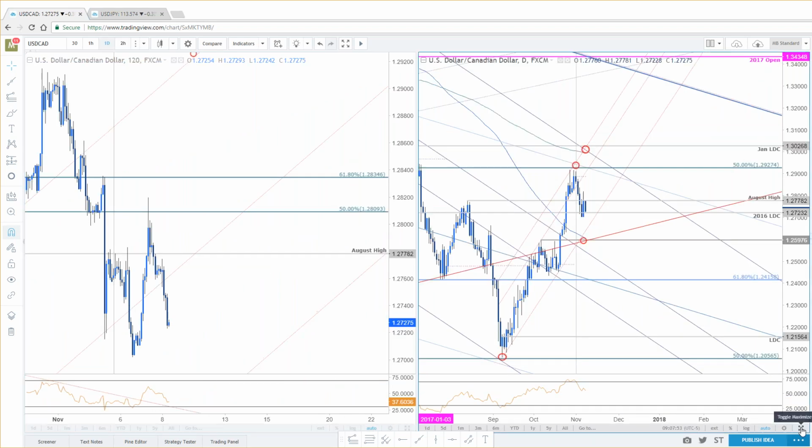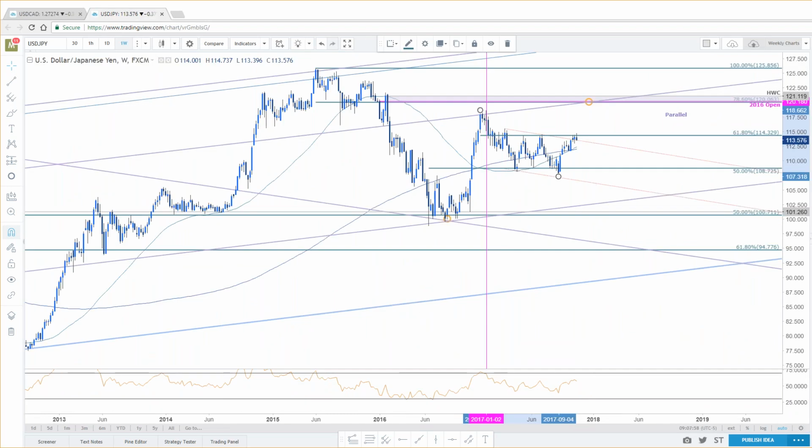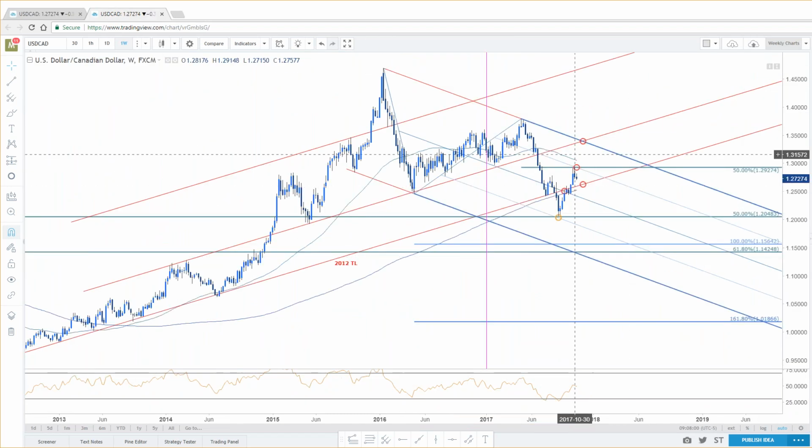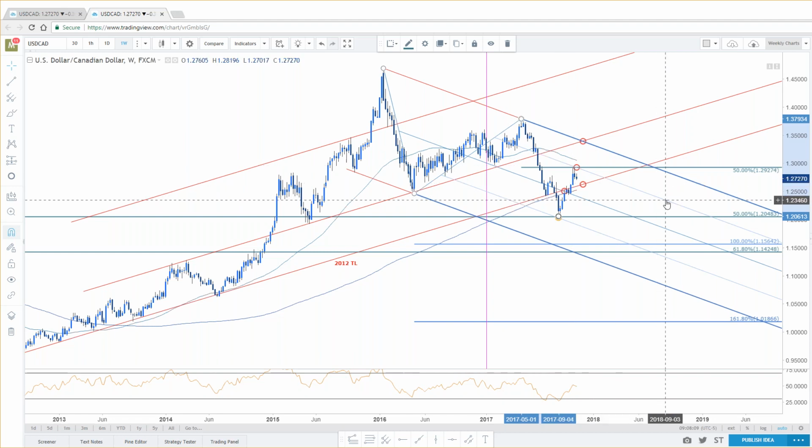Remember on the daily charts, guys, where dollar CAD's trading off of. Pretty big region of resistance. Even on the weekly charts for dollar CAD that we've been following, this was huge. 50% retracement of the entire 2017 range converged right on the 50 line for the current operative slope.